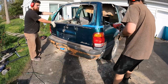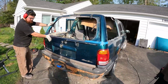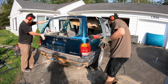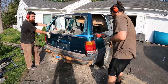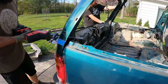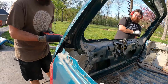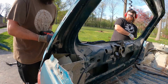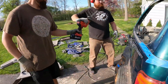So we got the tailgate clicked into its hinges, and now we're going to use that to figure out where we're going to cut the top off so we can have a tailgate. Oh, we broke the taillight. You want to hold it?